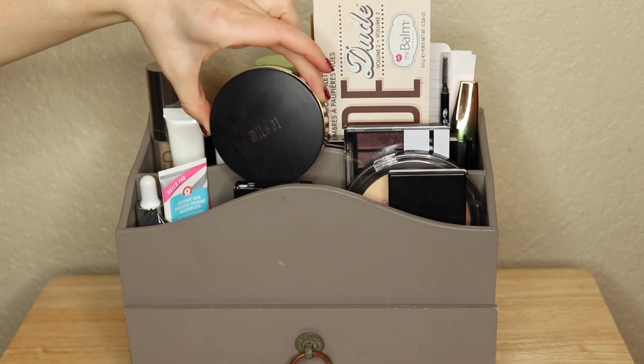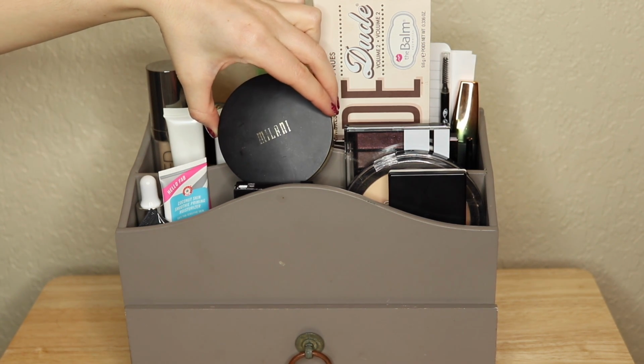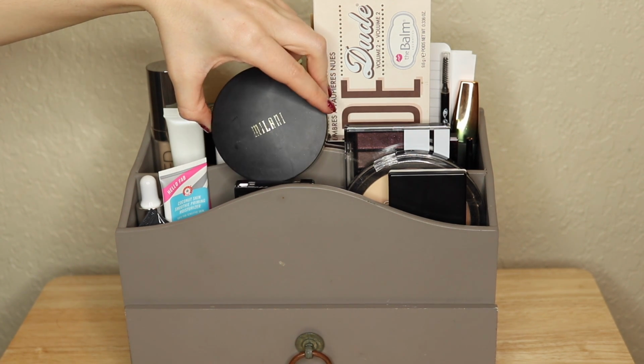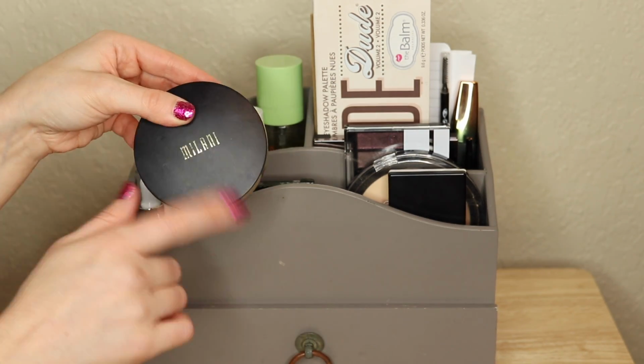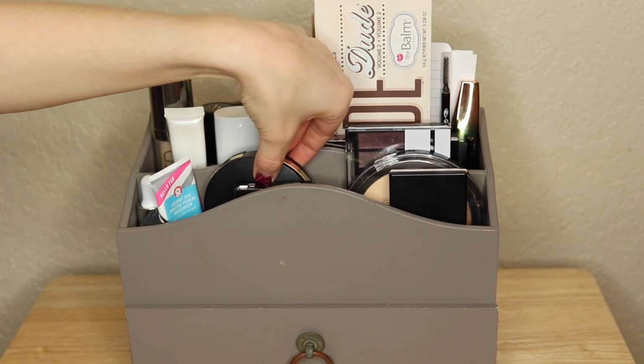Okay, on to some more face products. I have just the powder that I always have in here, the Milani Conceal and Perfect Shine Proof Powder in the shade Fair. I don't love this powder. I feel like it looks a little bit too dry and cakey, but I've used quite a bit of it. I want to just obviously use it up. It's the only face powder I have, so whatever. It's just the one I use when I want to use a powder.